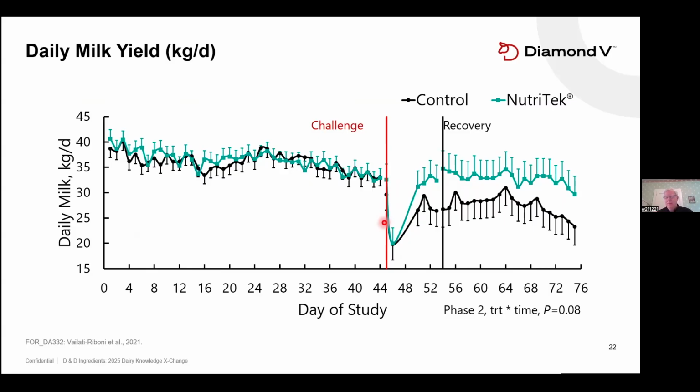Okay, so remember, these samples are taken for RNA sequencing. These genes were evaluated, and we're going to come back to that in a review paper done by Dr. McGill's group as we look at the overall effects of our products.